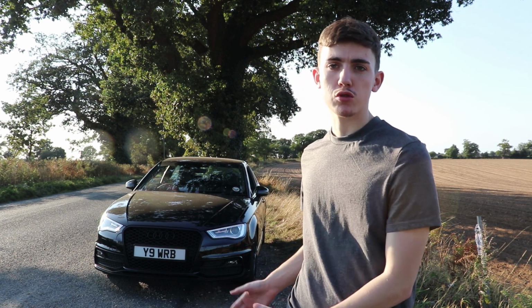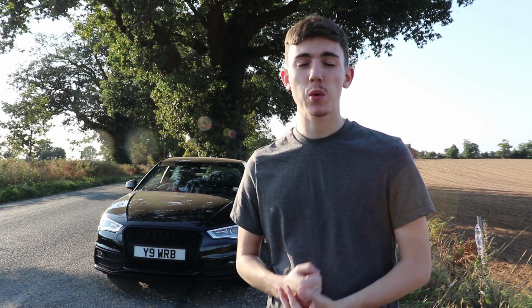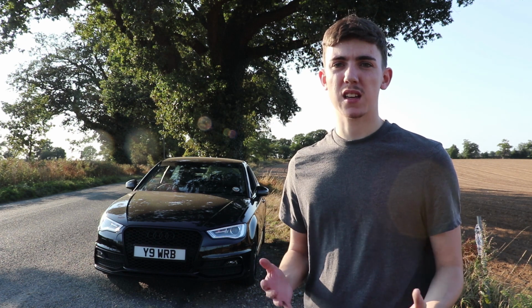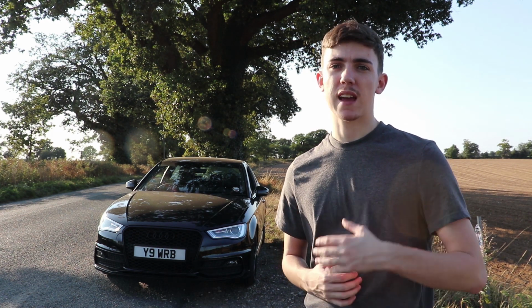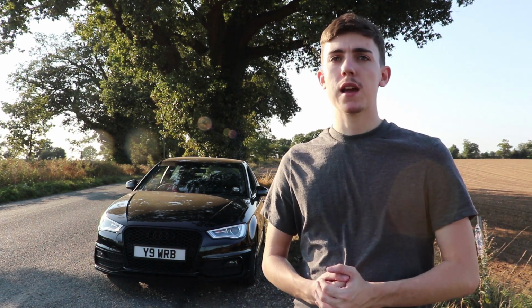Cool, so let's talk about things like cost. So specifically to me, I'm going to be talking about cost for a young driver. I know these cars do appeal to young drivers like myself, so let me just go through a couple of things from my experience. So the tax on this car is £125 a year, which is about average, I guess, for a German car of this sort of make and model. You can get ones for like £20 or £30, but they're obviously the more economical ones. So you get what you pay for, I guess.